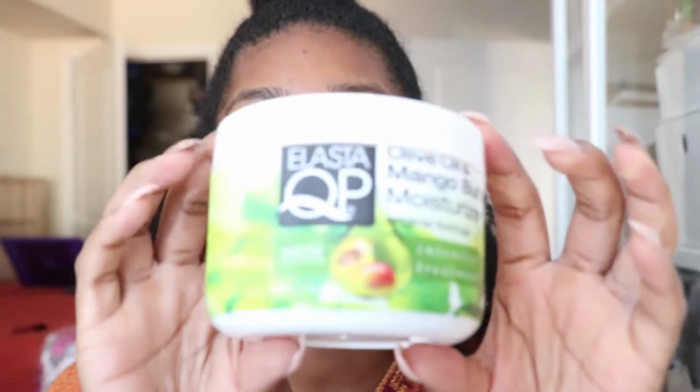All right, this is my go-to. This is the Elasta QP Mango Butter Moisturizer. This is what I use in the wintertime, specifically for twist outs.